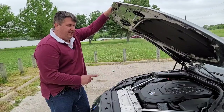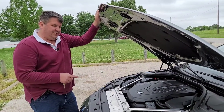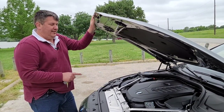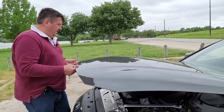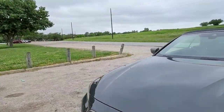That's interesting. What that means is it's actually not a hybrid, but it behaves like a hybrid when it is stopped. This is where we're going to deep dive into this M440i, because when I immediately got in, I was like, what is this nonsense? And then I started driving it and went, oh, it's actually decent. So let's go ahead and get in and I'll show you what it's all about.